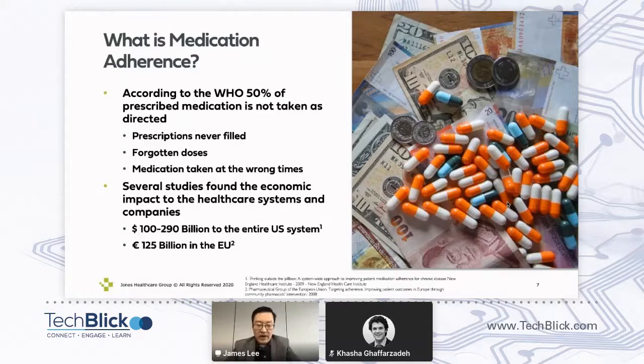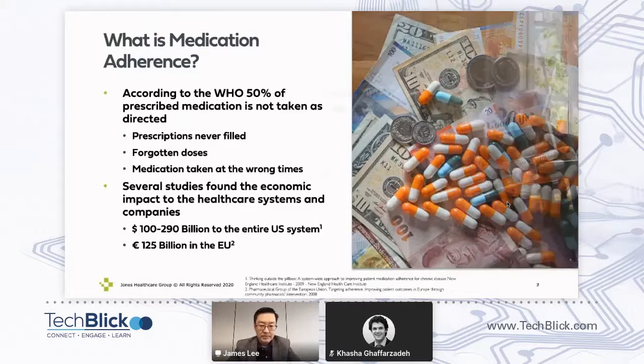Now, studies find economic impact to this, and this is a more holistic look at the entire healthcare system. But just as an example, we could look at the fact that medication adherence costs somewhere between $100 and $300 billion to the US healthcare system, 125 billion euro in the EU, 20 to 30 billion in Canada as well. And this is all due to the fact that poor medication adherence results in poor patient outcomes and higher costs, a lot of waste in the system.